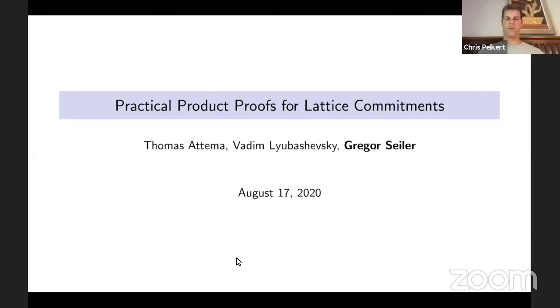Okay, thank you. Welcome back, everybody, to the last session of the day, the first session on post-quantum cryptography. We have 4 talks. The first talk is Practical Product Proofs for Lattice Commitments by Thomas Atema, Vadim Lyubashevsky, and Gregor Seiler, and Gregor will give the talk. Gregor, the floor is yours. Yes, thank you very much.